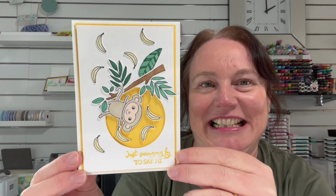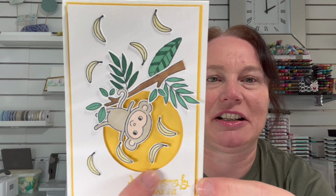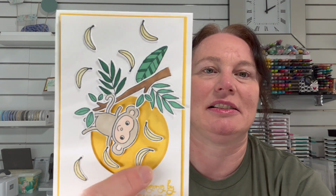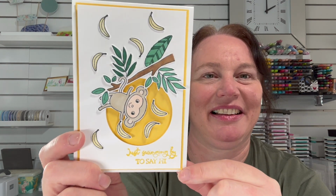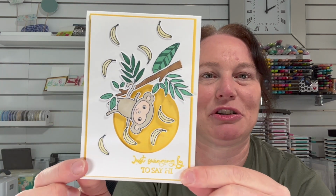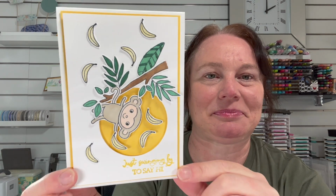And then with our little monkey set, look at this. How cute is this? So the little monkeys swinging out of the tree. I have actually used the punch to cut out this little punch out piece. So it's sort of floating with the sun behind him, which I thought was really, really cute. And look, the bananas are falling out and he's sort of grabbing them as they're falling out of the tree. Isn't that gorgeous? So very, very easy card here.